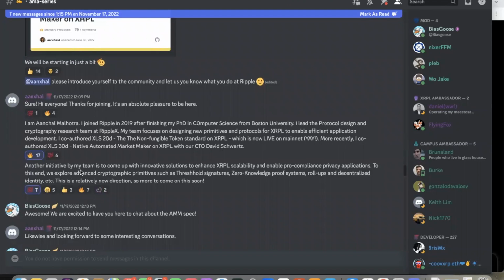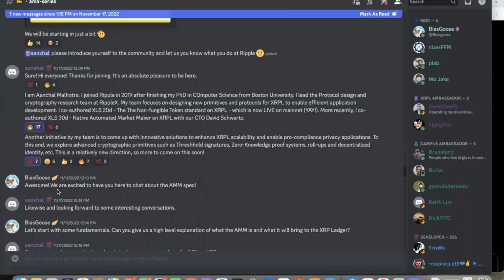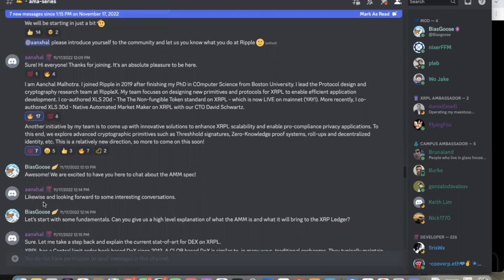Another initiative by my team is to come up with innovative solutions to enhance XRPL scalability and enable pro-compliance privacy applications. To this end, we explore advanced cryptographic primitives such as threshold signatures, zero-knowledge proof systems, rollups, and decentralized identity, etc. This is a relatively new direction, so more to come soon. Bias Goose responds, awesome. We are excited to have you here to chat about the AMM specifications. She responds, likewise, and looking forward to some interesting conversations.